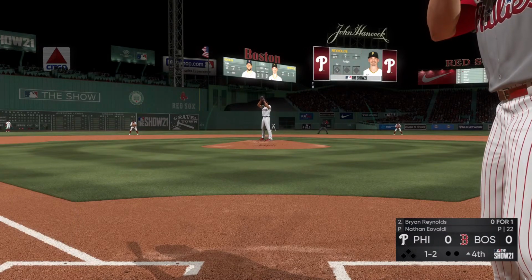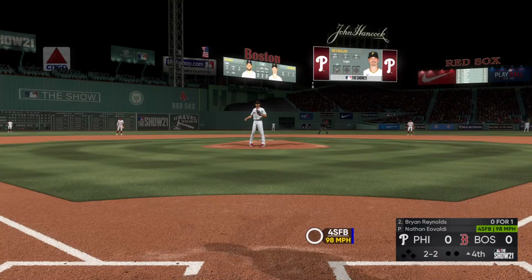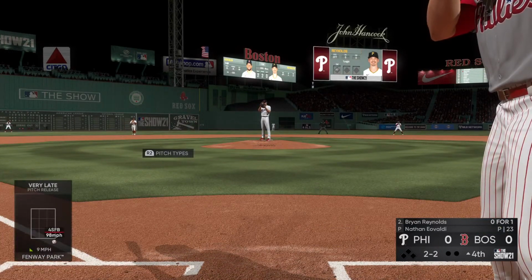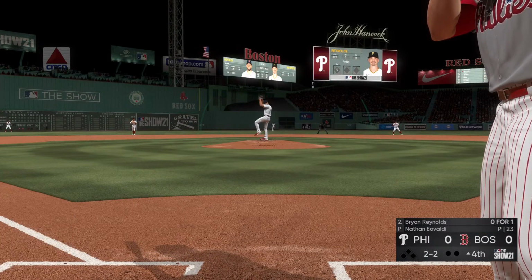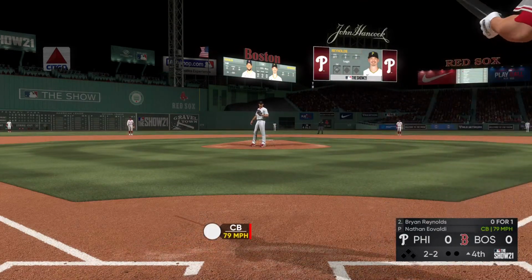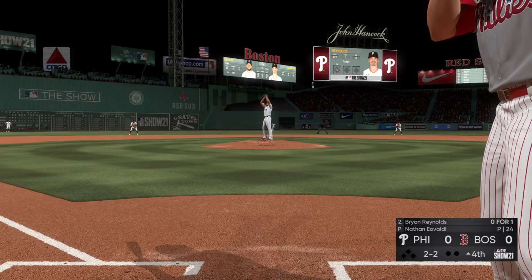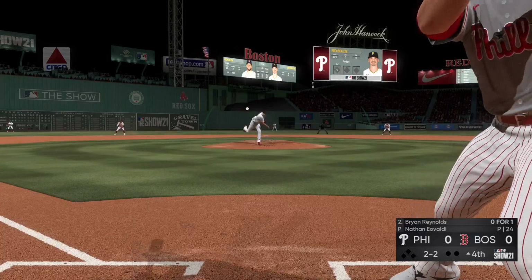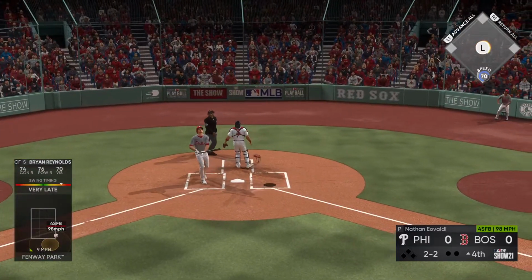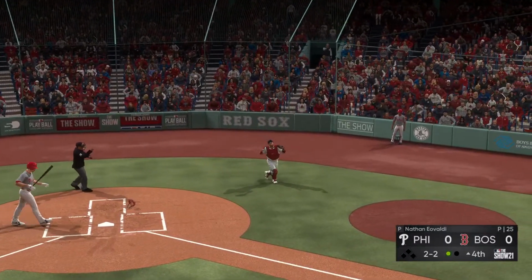Count is 1-2 now. Now a good pitch around the knees, but it doesn't quite catch the bottom of the zone. We just saw a fastball right there. I would not be shocked if he tries to get this guy to go fishing right here and drops a little off-speed pitch in the dirt. Popped him up. Vasquez is there. 1 away.